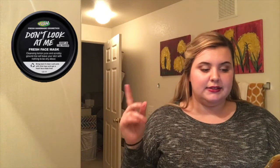Then there are 2 new fresh face masks. These are ones that gotta go in the fridge. They only last 2 weeks. They're not really that new. I'm kind of late. These are like the oldest things in the new section on here. It's Don't Look at Me and Rosy Cheeks. Don't Look at Me is to cleanse and brighten, and Rosy Cheeks is to calm and cleanse from cheek to cheek. That one is good if you have rosacea on your chest or face. That one is good to calm that down.